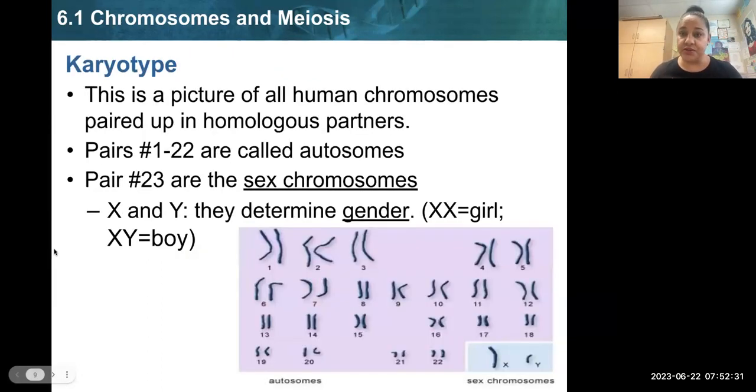And karyotype, this is a picture of all human chromosomes paired up with their homologous partners. Pairs 1 through 22 are called autosomes, and they are responsible for most of the characteristics in our bodies. And then pair 23, the last one on the very bottom right, those are special. Those are our sex chromosomes. Those determine gender normally. Now, are there exceptions? Yes, there are also exceptions, but we don't talk about that until my college class if you ever want to take it. So if a person has 2 X chromosomes, normally they are a girl, they are a female. If a person has an X and a Y chromosome, typically they are a boy.